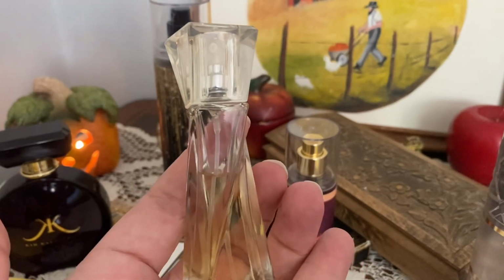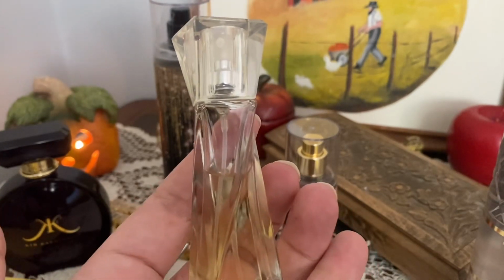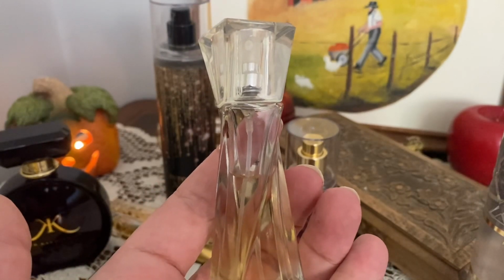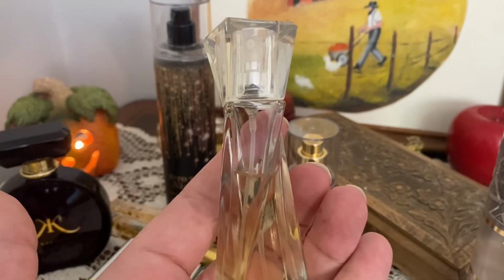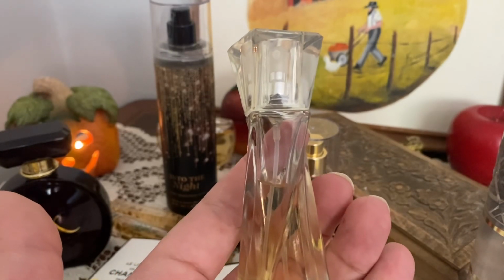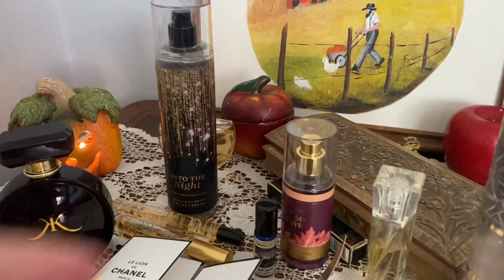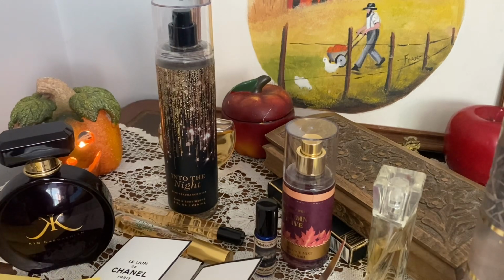I'm a little hesitant to wear it only because it's kind of intense. It's not just, oh, that smells great. It's kind of out there. I think the dry down is a little more sandalwoody and sweet. But anyway, I still think it's a really good fall fragrance. It smells more niche to me than designer, that's for sure.